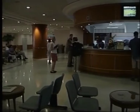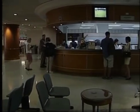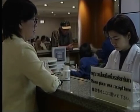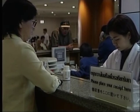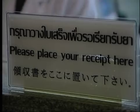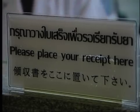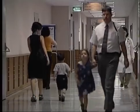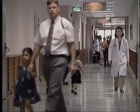The major provider of this care is Bumrungrad Hospital in Bangkok. Patients claim it's more like a five-star hotel than a hospital. Bumrungrad is one of the largest private hospitals in Southeast Asia, treating more than 500,000 patients each year. More than 130,000 of these patients come from outside Thailand.